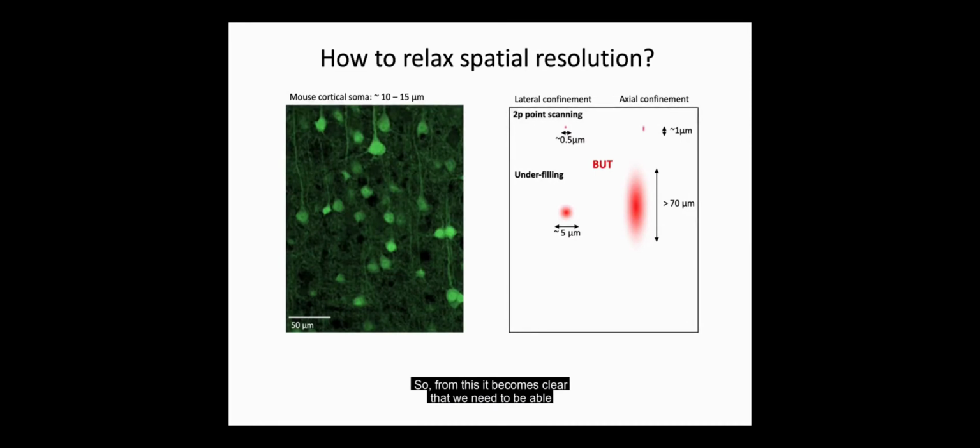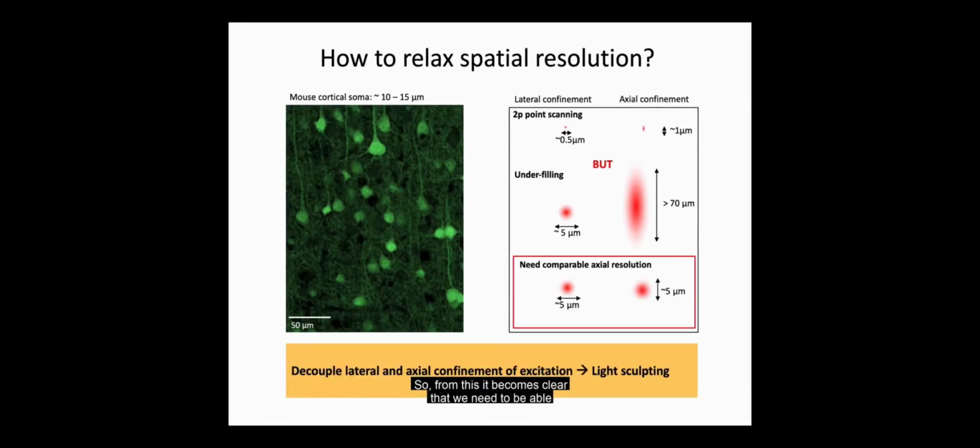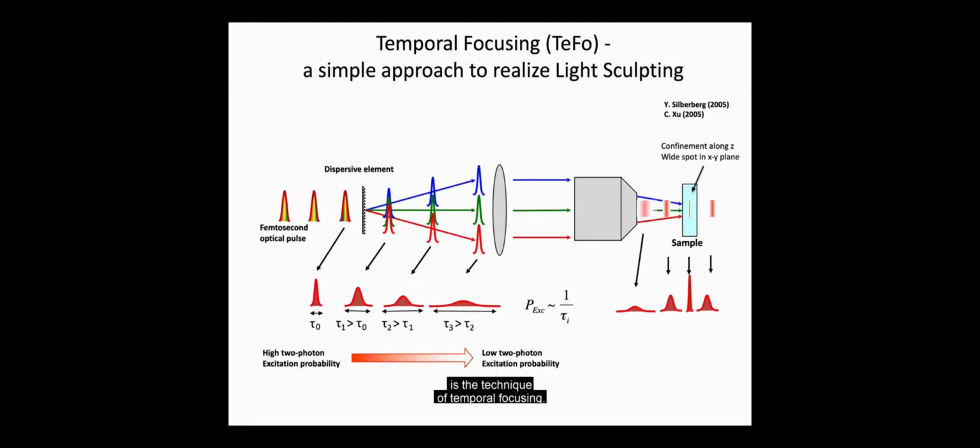So it becomes clear that we need to be able to create a comparable lateral and axial resolution, which requires us to decouple these parameters of the beam, and that needs us to do light sculpting. One simple technique for doing light sculpting that we and others have used in the past is the technique of temporal focusing.